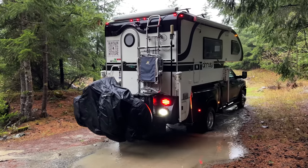My biggest concern is it's getting dark, and I'm hoping that we can find something before it's too dark. Which gives us about 2 hours, because it's right around 3 o'clock right now. Yeah, gotta go. Gotta go.